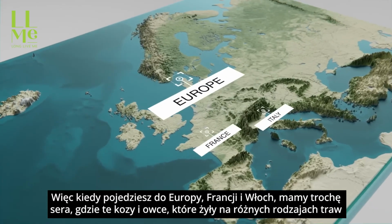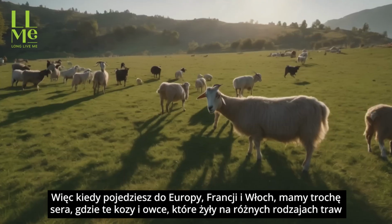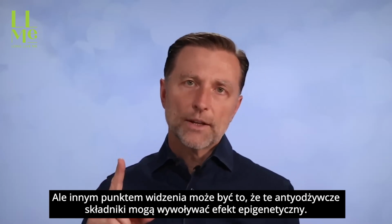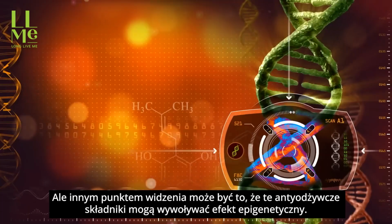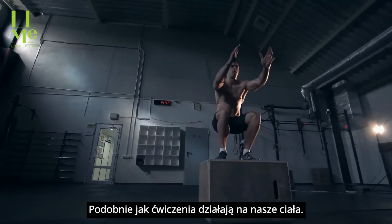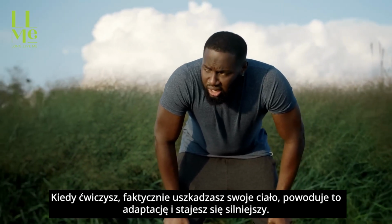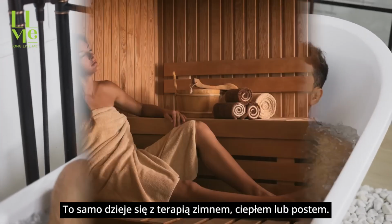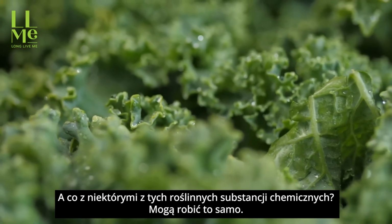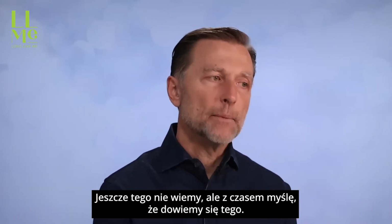And so when you go to Europe, like France and Italy, we have some cheese where these goats and sheep have lived on different types of grasses and higher altitudes, I think they're more protective. But another viewpoint could be this: these anti-nutrients can create an epigenetic effect, just like exercise does, right, on our bodies. When you exercise, you actually damage your body. That then causes an adaptation and you become stronger. The same thing with cold therapy or heat therapy or fasting. Well, what about some of these plant-based chemicals, right? It could be doing the same thing. We don't know yet, but with time, I think we'll figure this out.